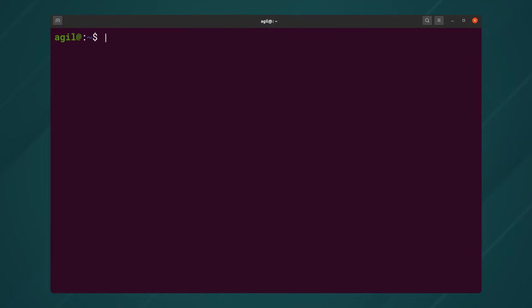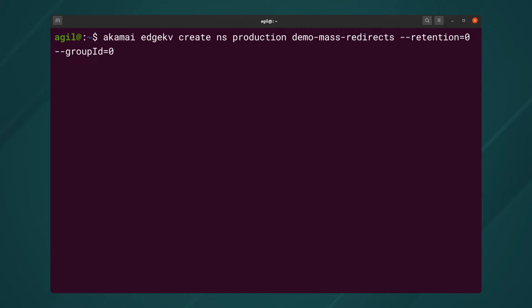I'm working with an existing namespace, which I created with the command akamai edgekv create ns, for namespace, and then I used the production environment, and my namespace name was demo mass redirects, and I gave it a retention of 0 and a group ID of 0.